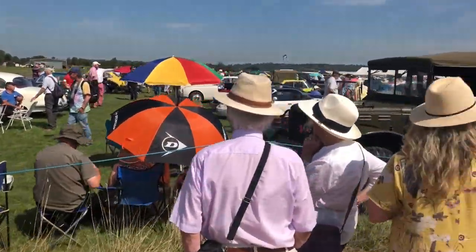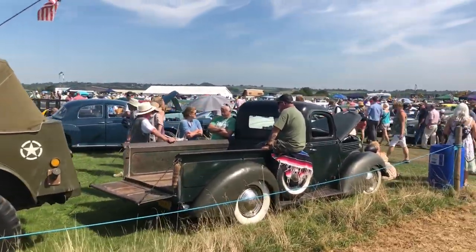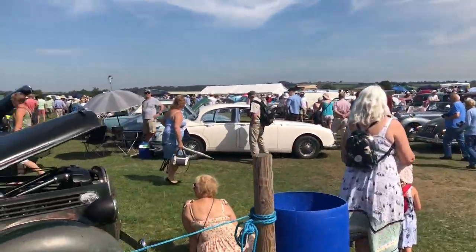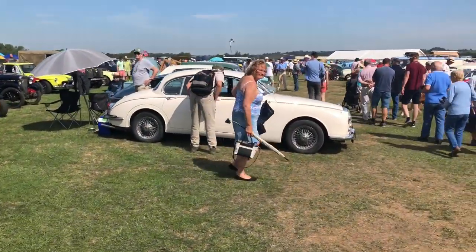And here we are, coming into the main area now. The cars and people everywhere, and soon to be planes. They're going to drop the rope down and we're going to have a look at some aircraft in a bit. We have seen one or two Stags from a distance, but we'll check in with those a little bit later on.